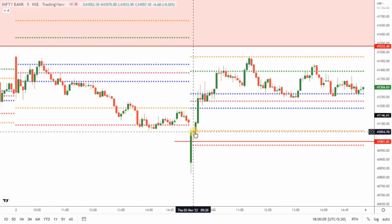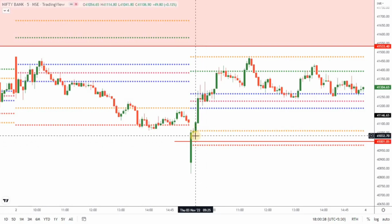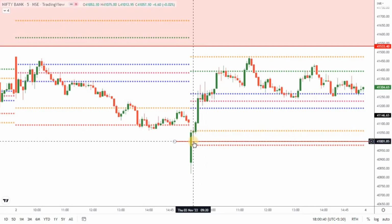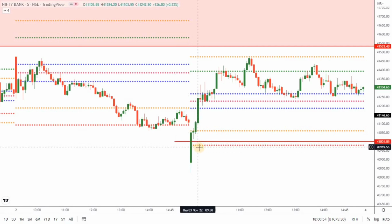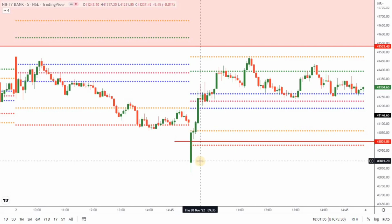I immediately went long at this second candle. There were two strong reasons behind that. First, this is one of my 5 intraday setups which I regularly use in the market, and the second was that there was a strong support zone at 41,000. 41,000 is a round figure number. This red line here is 41,000. Round figure numbers matter a lot, especially on expiry dates, so I have a habit of marking important round figure numbers on expiry days.